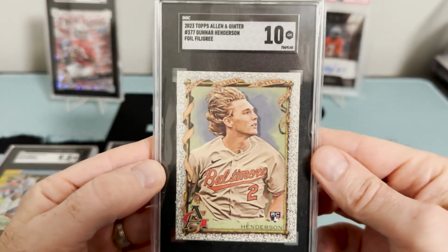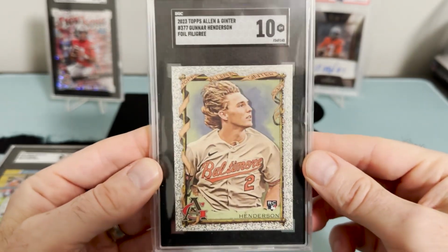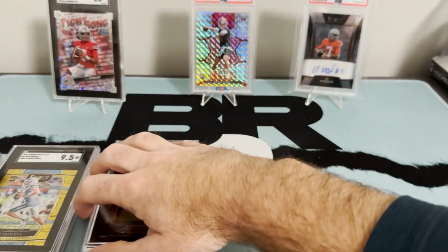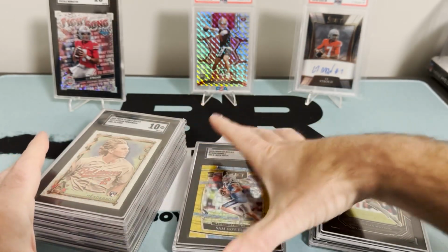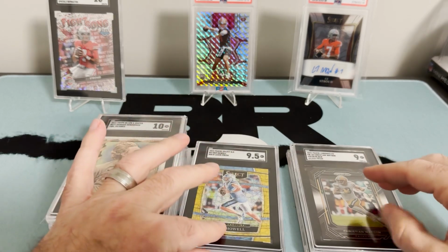That's a 10, nice. That's a nice card. That's going for like $50 to $70 raw. Raw, yeah. So it's a nice card. So a 10, who knows with the SGC. So honestly, you can see right there. I'll pull them over. 10 cards, and we have 1, 2, 4. So 6 of the 10 were 10s, and then 2 9.5s and 2 9s.